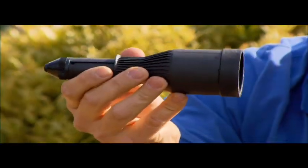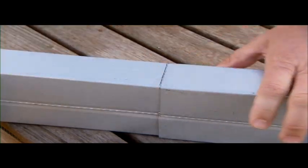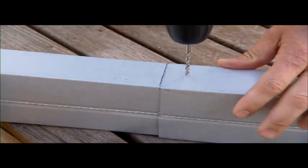Here's an ingenious new device that takes all the hard work out of pop riveting. It's the Azedo Riv Drill riveting attachment. Now, you don't use it on its own. It has drill in its name for a good reason. You fit it into the chuck of your power drill just like you would any other attachment or bit. You can use it with your cordless or corded drill. And it couldn't be simpler to use.